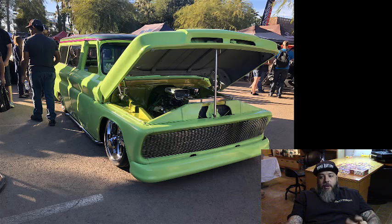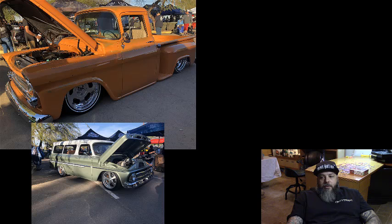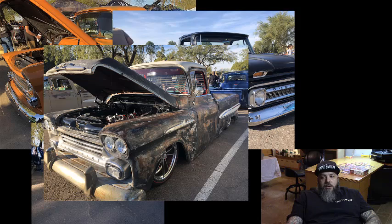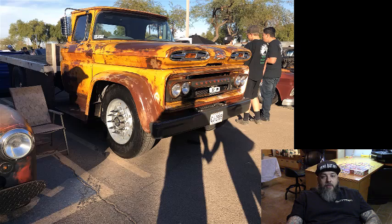So, I mean, there was extremely wild to completely original. There was a big diversity of stuff. There were show cars. I mean, everything's mint condition. Trucks, Suburbans, Blazers, you name it. There were even some of the big Chevys out there, the C30s and bigger.